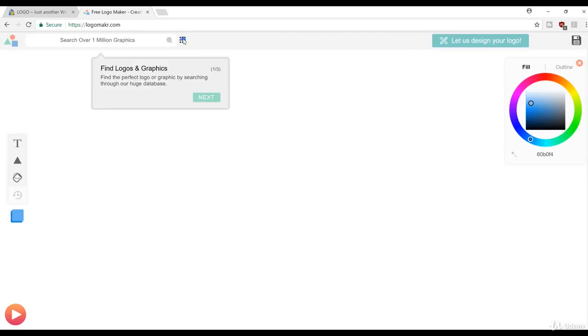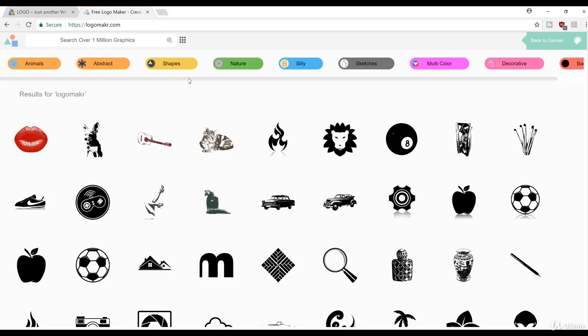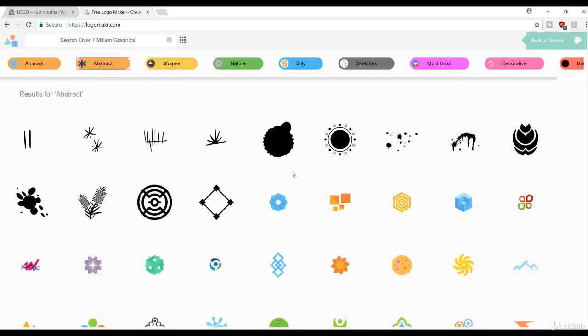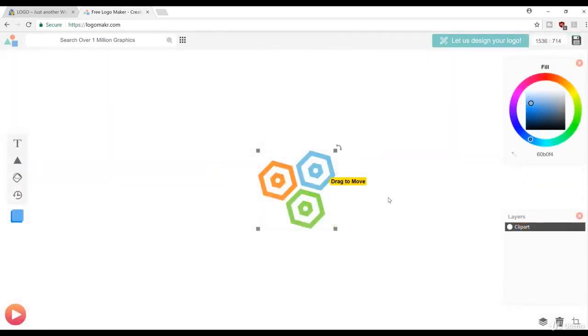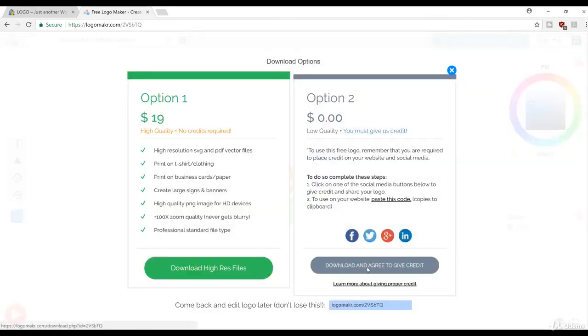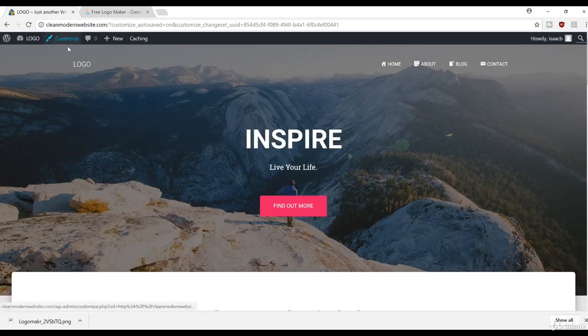So for example, let's say we go through here, you can go browse all logos. These are all completely royalty free things that you can use. Then we go to abstract and find something that maybe represents your business, an icon. So perhaps you're scrolling down and you spot this one, you think, well, that one really represents my business. You can just simply hit select that and then go up to save and download and agree, and you'll have your logo.